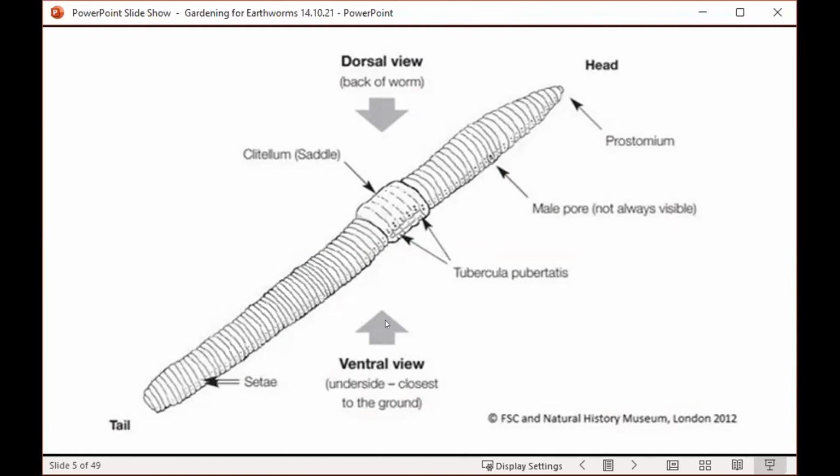When we're looking at earthworms from the outside, there are very few features that we can see with a hand lens or the naked eye. The main things are that it's got a head, sometimes a visible male pore, and the saddle with a feature called the tubercula pubertatis on it. All the way along the earthworm, it's got these bristles, these setae. But I'm not going to go into that in too much detail. If you want to know more about earthworm features and identifying earthworms, we've got an Earthworm ID with Microscopes course that I'll mention at the end, that we're running with the Field Studies Council, Earthworm Society of Britain and Royal Parks. That's actually on Monday, so if anybody's interested, you can book on that.